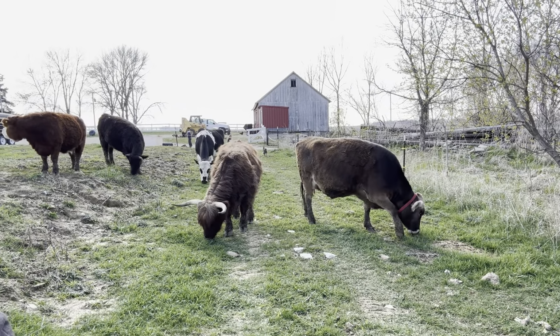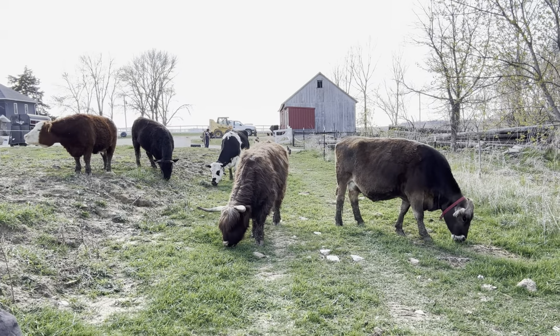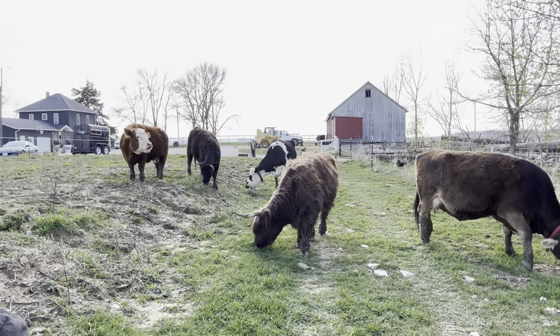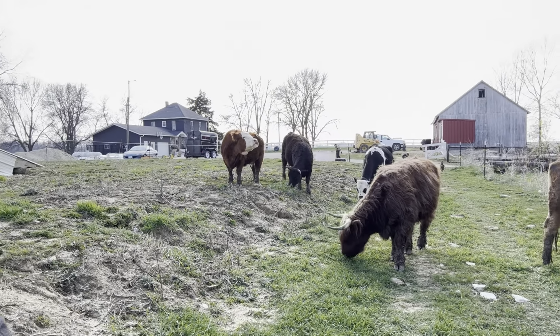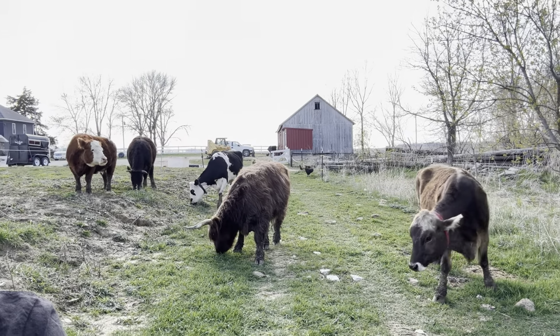We sure haven't made it real far yet. That new fence up there, the new perimeter, is what they'll have to get used to because they've normally had the entire paddock here.